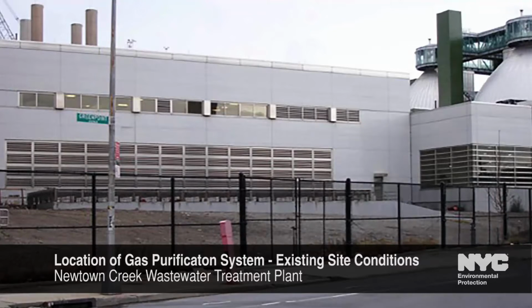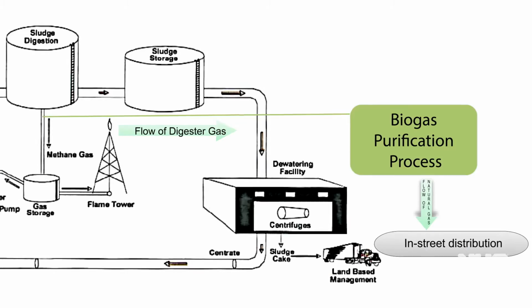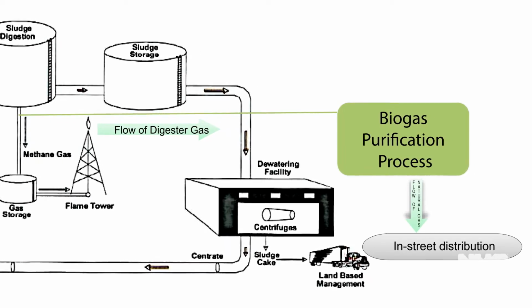National Grid will install a purification system to remove carbon dioxide and other unwanted compounds from the biogas produced at the plant. The resulting gas will then be directly injected into National Grid's gas distribution system for consumption.